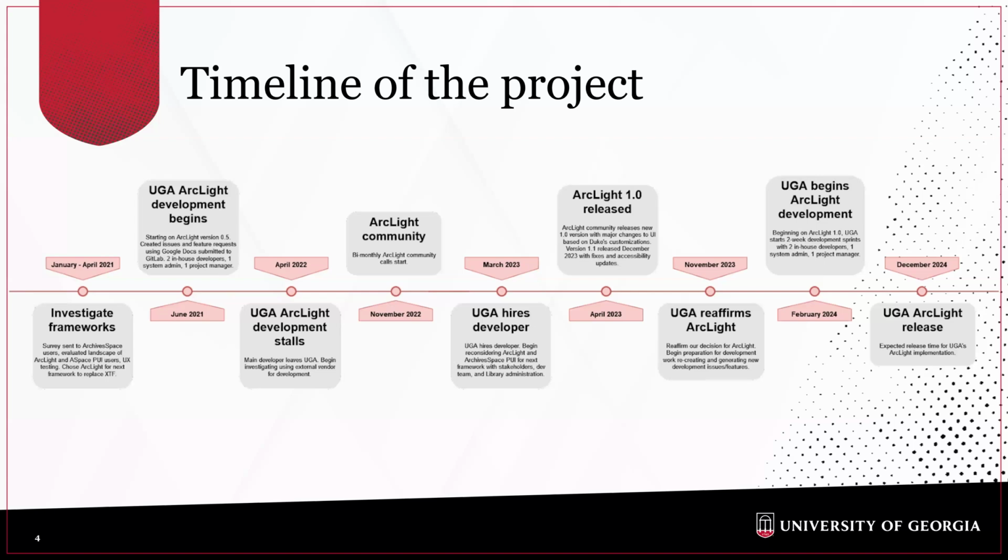But while we were putting on the brakes, actually the ArcLight community was stepping on the gas, and they started to host bi-monthly community calls hosted by Stanford University. And the end result of that was actually them releasing ArcLight version 1.0 by April of 2023. So in between that time where we stopped development and up until now, where we're actually starting development again, ArcLight had gained a lot more steam as far as community involvement and updating the core code.